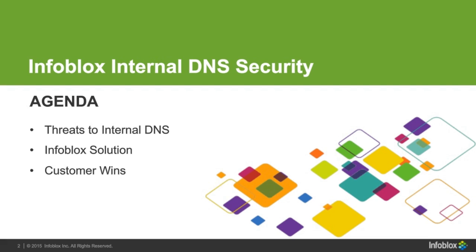Recent reports suggest that DNS is the #1 attack vector for application layer attacks. It's the #1 attack used for reflection amplification, etc. So there are lots of security technologies out there, but none of them completely address DNS. And Infoblox is filling that critical gap in your network infrastructure.